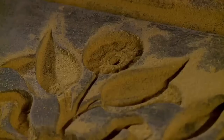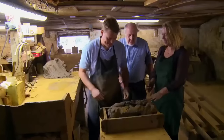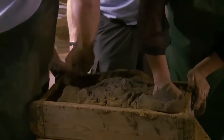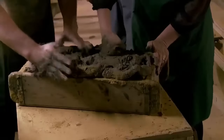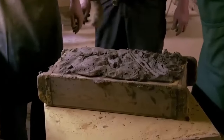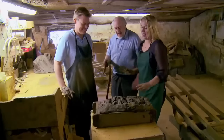It's one piece, so if you'd like to have a go. That's it. That's lovely. And then if you punch from the centre, push it in, you're going to push it into each corner with your fist. That's it. That's really good fun. And then just fold it in slightly from the edges, that's perfect. Then we bow off the surplus clay. So just like that? That's it, just press down and draw along. Lovely. And then roll that back.